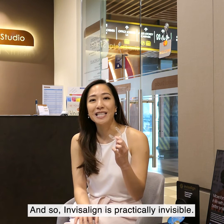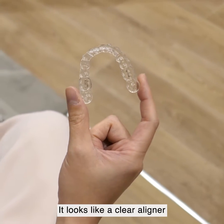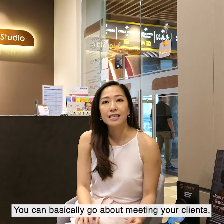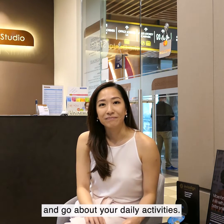And so Invisalign is practically invisible. It looks like a clear aligner, which is then form-fitted to your teeth. And you can basically go about meeting your clients, doing your meetings, and go about your daily activities.